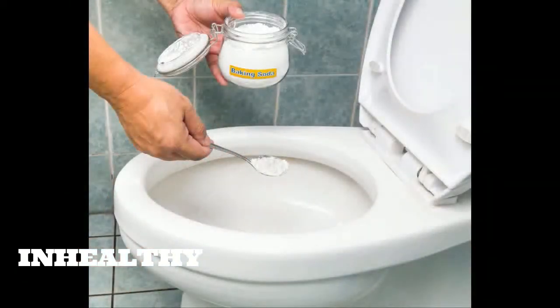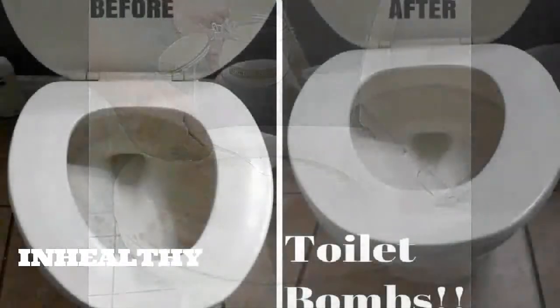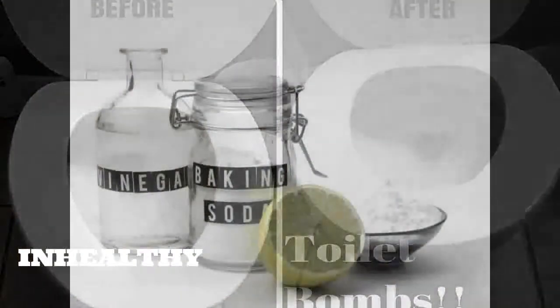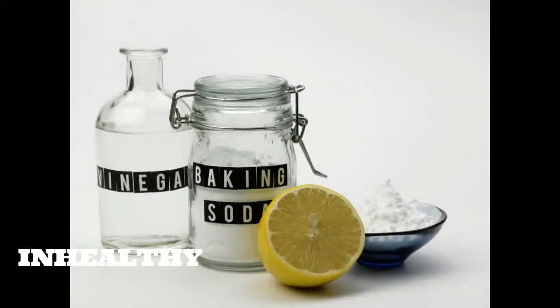Use. All you need to do is to drop a bomb prepared in this way into the toilet bowl, and stand back. It will not explode, of course, but it will fizz a lot, leaving the toilet completely clean, and smelling nice.